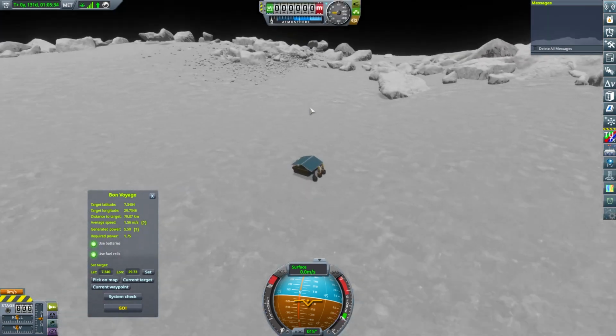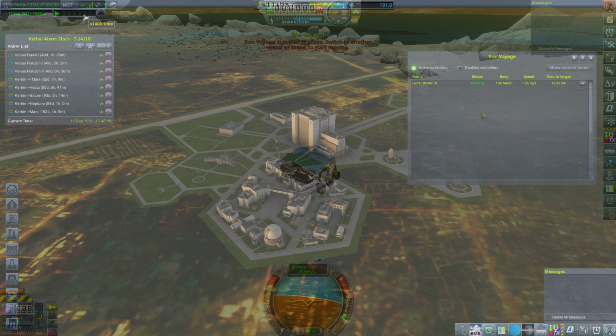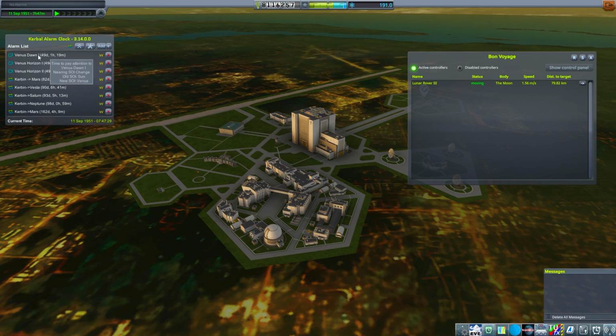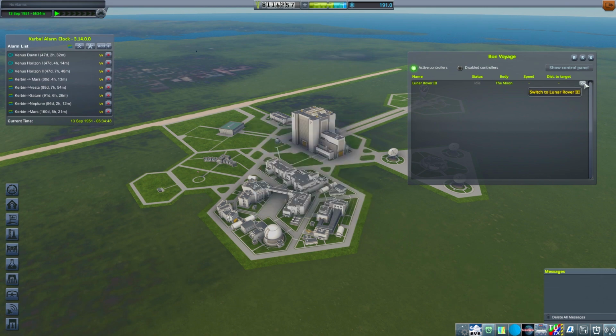Is it going to find it? Yes, it has. We're going to click go, and it is going to go. But we can see that we've got a grand thing of 79 kilometers to go to make it to our destination. We've also got, looking at this, 49 days until Venus Dawn arrives. I still find it funny that that left so much later than the others and arrived so much sooner. We've got there. It sends us a nice little message. Great. We'll just bin that, and then we can go and get some more science.